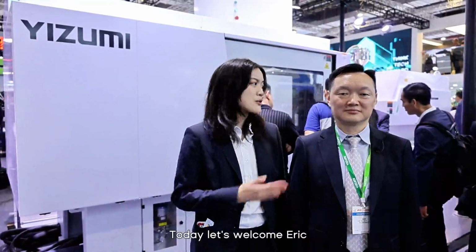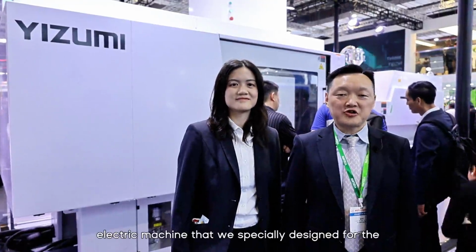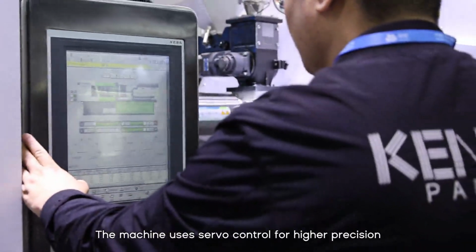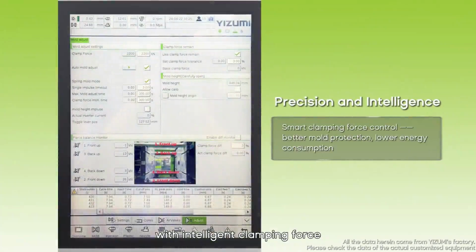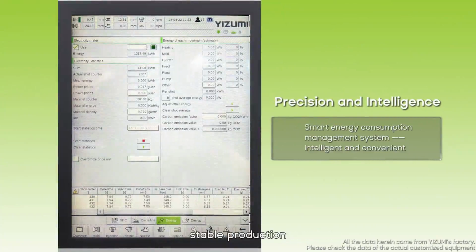Today, let's welcome Eric, the Director of Medical Industry, to show us the high efficiency features of our electric injection molding solution. Yes, this is an electric machine that we specially designed for the medical industry. The machine uses servo control for higher precision with intelligent clamping force, weight, and energy management for stable production.